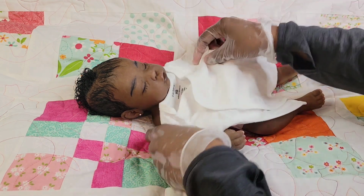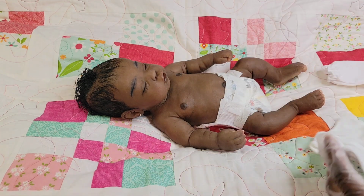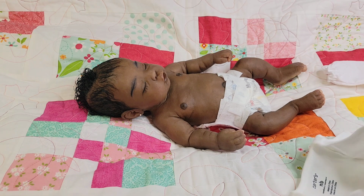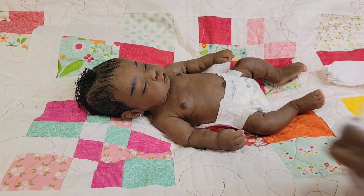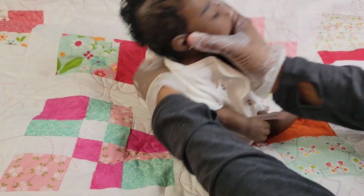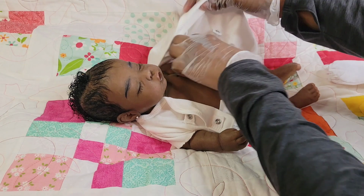Let me see. This looks like it's going to swallow her. Yeah, it looks like it's really going to swallow her. That's funny, right? I always say, I don't do babies that size. And then I always end up, over time, getting the little small ones. I'm trying to be super gentle with her. But she's in a newborn t-shirt right now.